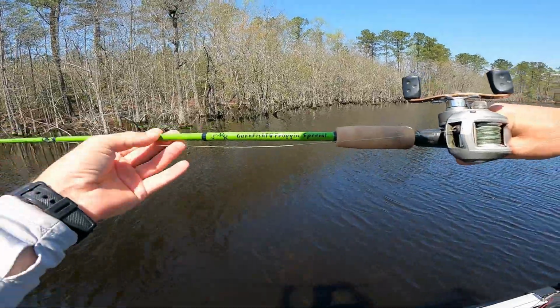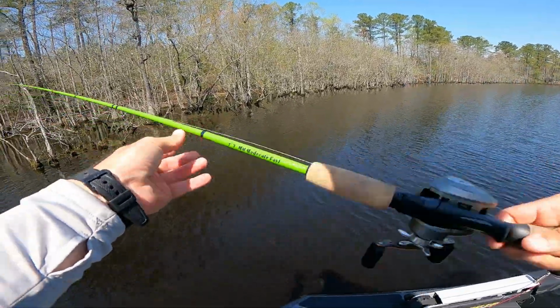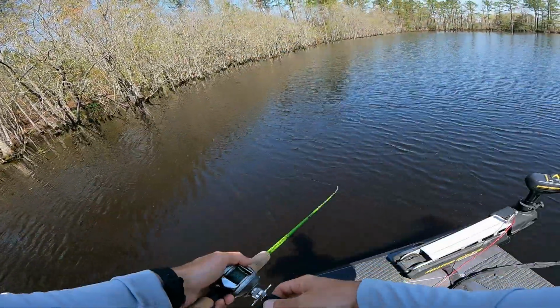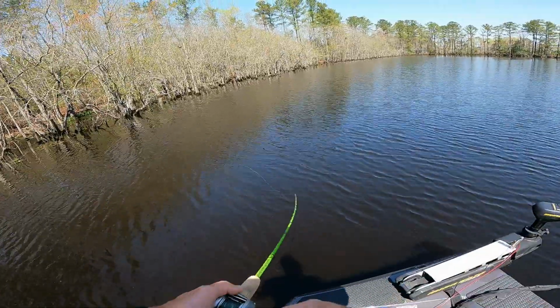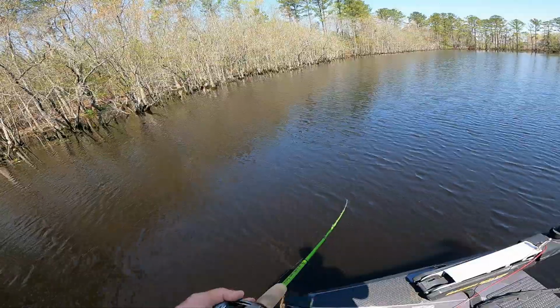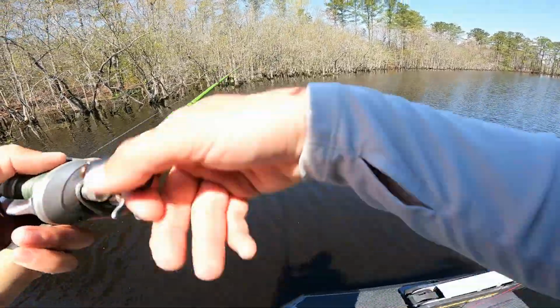My new frog rod. And y'all can see GunnFishTV Froggin special. 7.3 medium heavy, moderate fast. He built it just like I wanted it. The full grip up here. I like that full grip for roll casting, so I don't have to grab the butt of the rod. I like to grab up above the reel. Works out perfect.